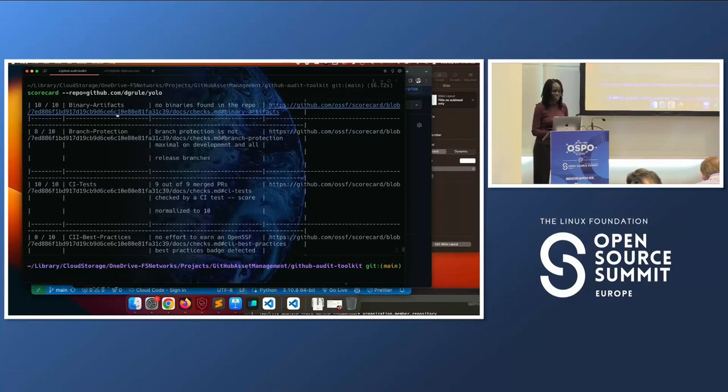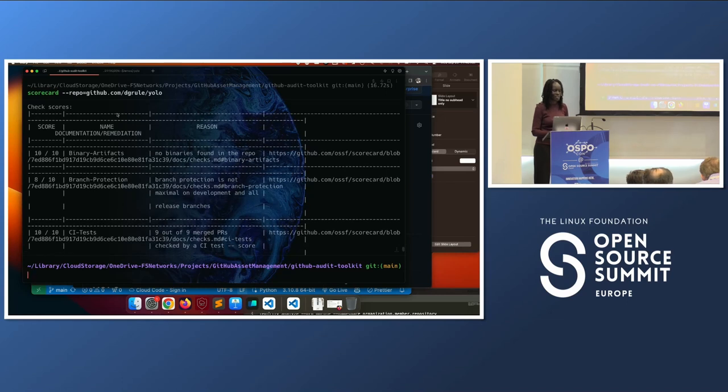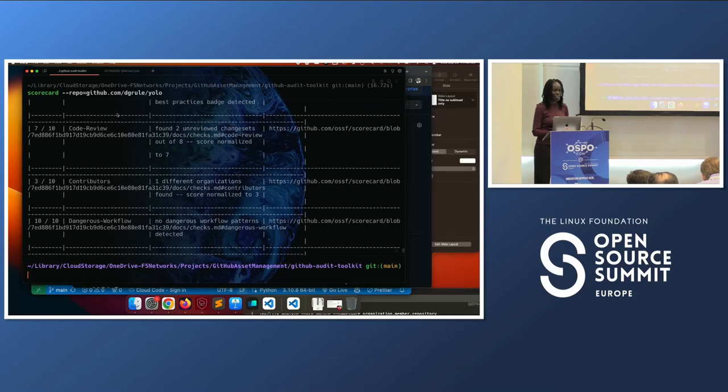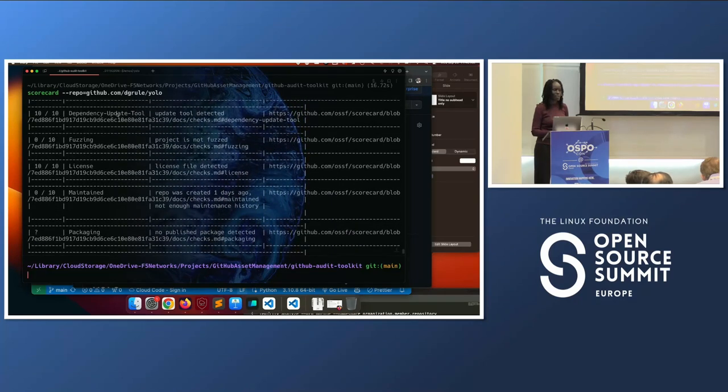If you look at this, you'll see there's some weighting, and some things are more important than others. It'll see if you've got any binary artifacts checked in. You can see it scored 8 out of 10 on branch protection, and this is after we'd made some changes. Are contributors coming from more than one organization? So doing pretty well. With Scorecard, anything above 5, 6, 7 is considered pretty good. There was a really good talk yesterday that dove into Scorecard and went through how you incrementally improve your score. So that's what a Scorecard run would look like.